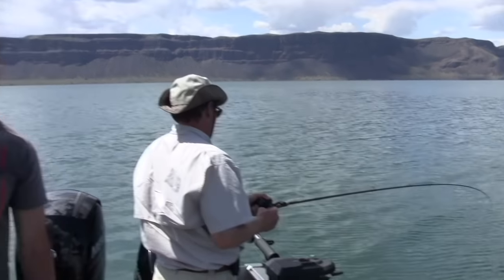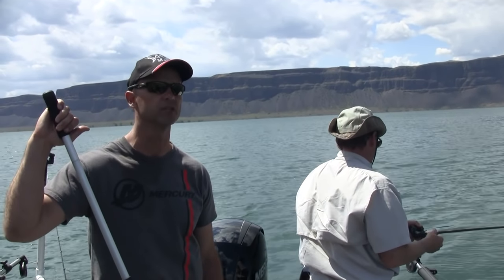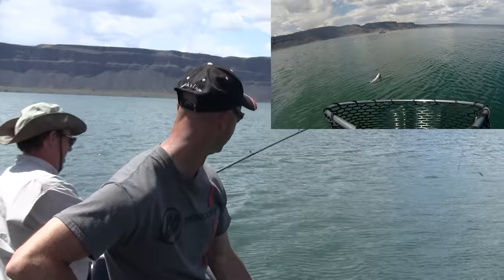In a well-known spot on Banks, Poplar Point. Poplar Point, well-known walleye spot. Big long tapering point here. Lots of walleye have been caught here over the years.